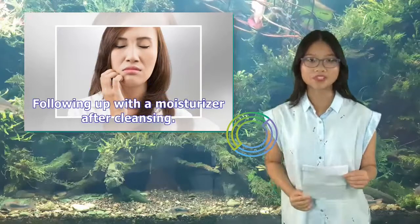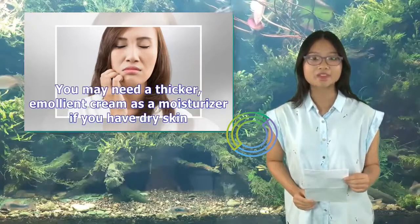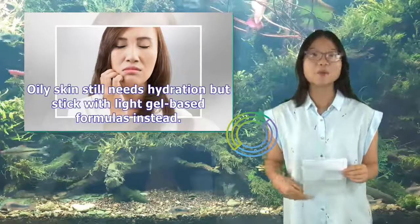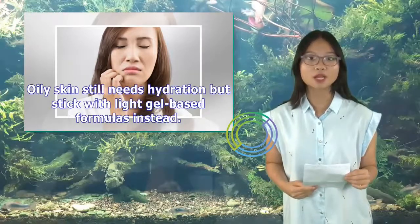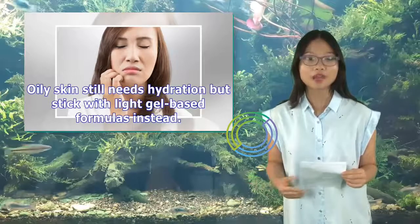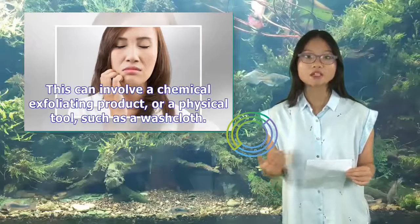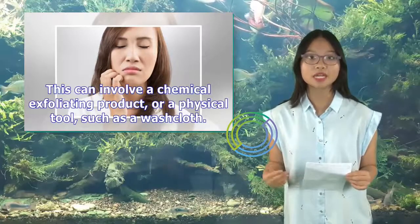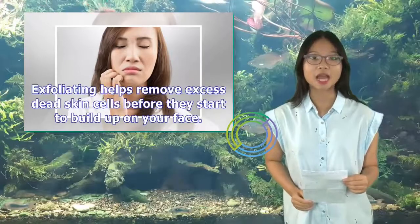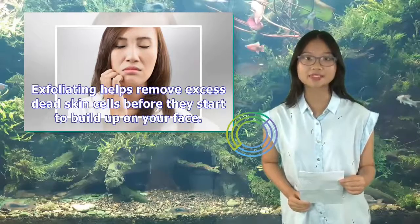Following up with a moisturizer after cleansing. You may need a thicker, emollient cream as a moisturizer if you have dry skin. Oily skin still needs hydration, but stick with light gel-based formulas instead. Exfoliate once or twice a week. This can involve a chemical exfoliating product, or a physical tool, such as a washcloth. Exfoliating helps remove excess dead skin cells before they start to build up on your face.